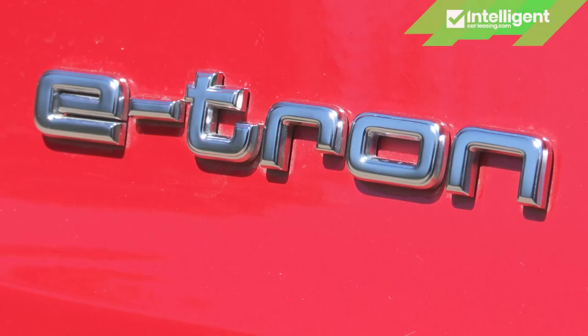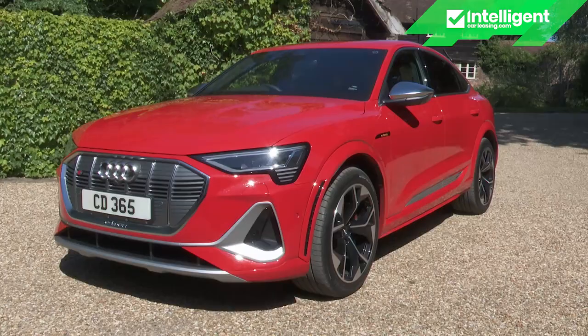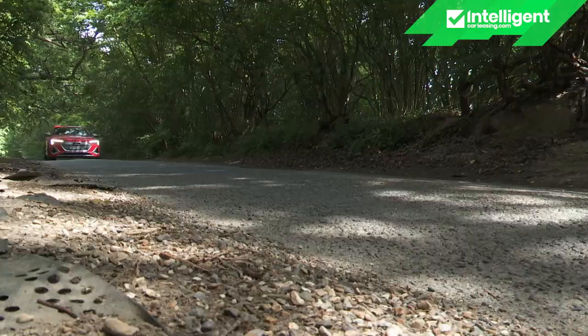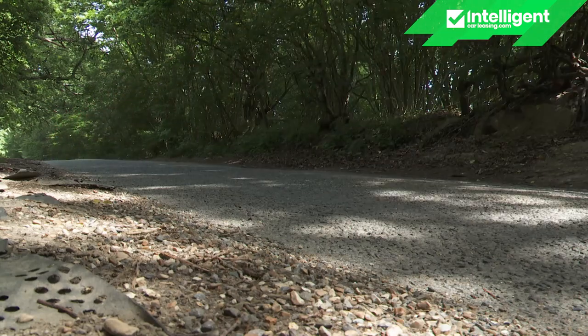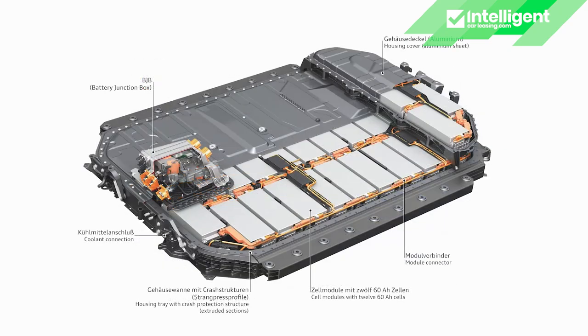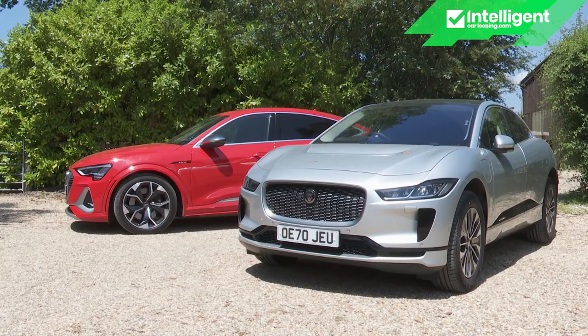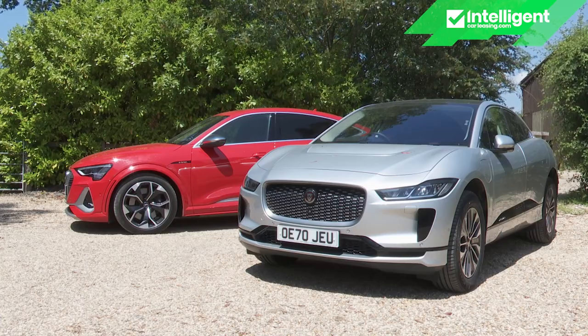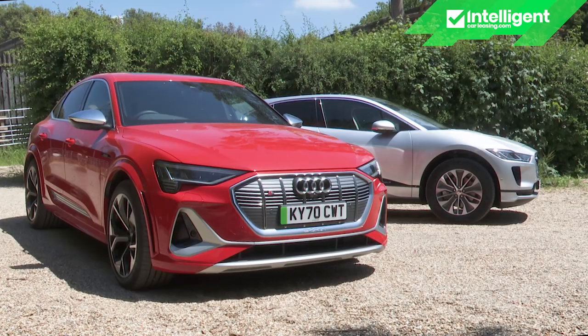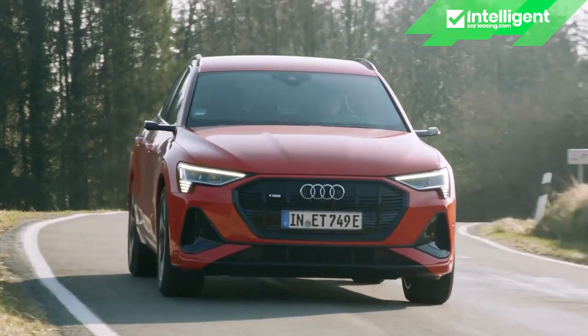Audi's e-tron EV brand gets a sharper edge with this e-tron Sportback model. This coupe SUV has a much more stylish look and, like the standard SUV variant, offers the choice of two battery sizes and two or three motor drive options. If you thought Jaguar's I-Pace was the only battery-powered luxury large SUV capable of rewarding at the wheel, driving one of these might make you think again.